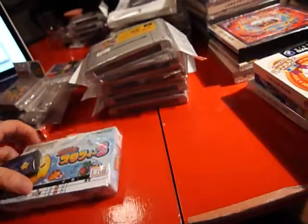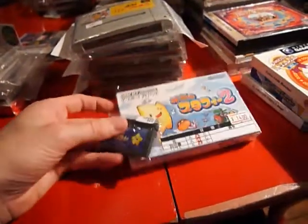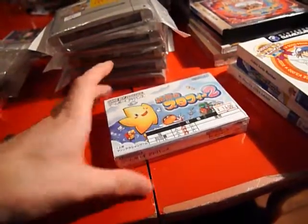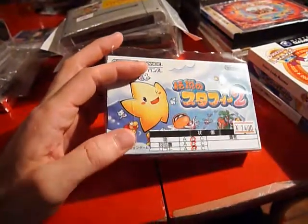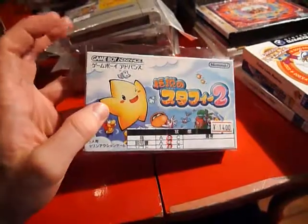And then I picked up 2 games in the legendary Starfish series. We have the first game here for 350 yen, and I bought a boxed and complete copy of the second game, so I'm only missing, I think there's 3 games for the GBA in this series.